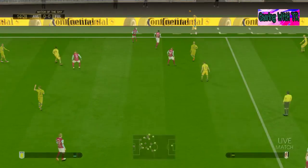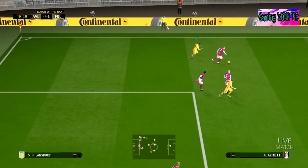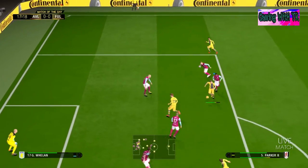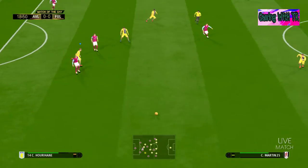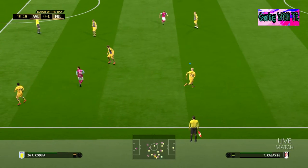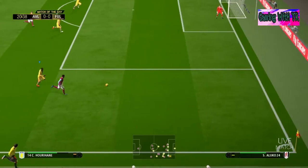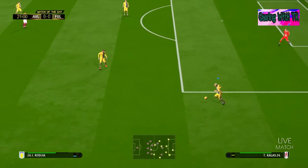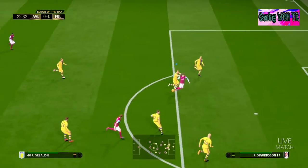That's a throw. Oh, he's come flying in. Decent ball. It's Parker! He's got away with one there. So there's the route one option. That's a throw. Whelan, a long pass out wide. No, it's not getting there. Looks to dink one in. Can he score?